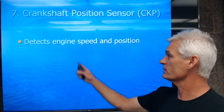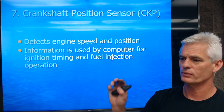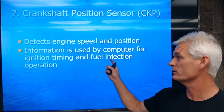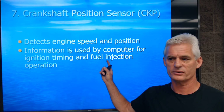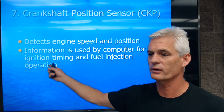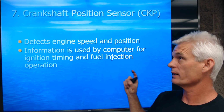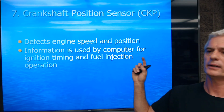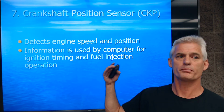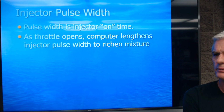Crankshaft position sensor detects engine speed and position. The information is used by a computer for ignition timing and fuel injection operation, when we're going to spray the injectors. Although a lot of times we use camshaft position sensors for injection timing, almost always the crankshaft position is used for ignition timing, triggering the ignition module or transistor base, and then that switching device turns on and off the coil primary current to make a spark.